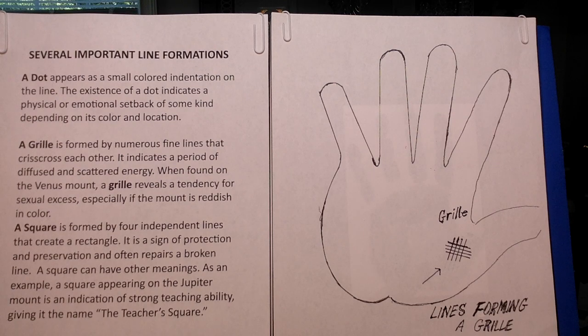Now first off, this is what the grill looks like. It's located on the thumb ball, which is the Venus mount. Now that does not mean that's the only place it can be found. It can be found almost all over the hand, but I'm giving you this example. It says lines forming a grill. So what do we have here? Lines, vertical going up and horizontal across. But check your sheet. Let's see what that says.